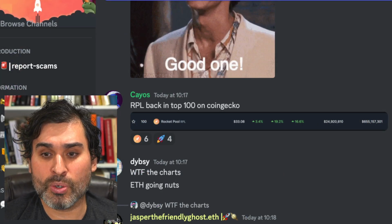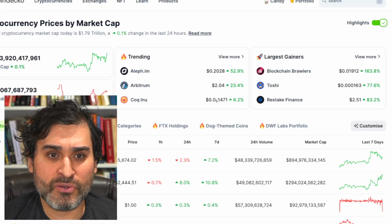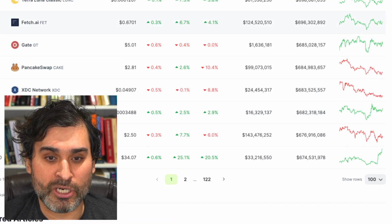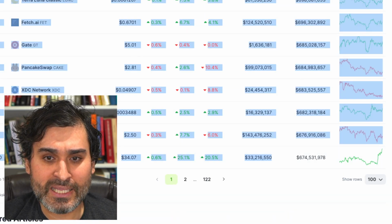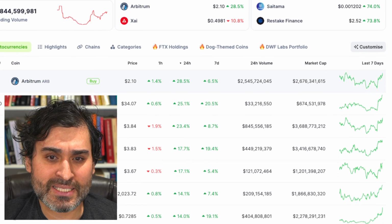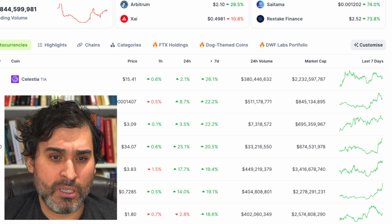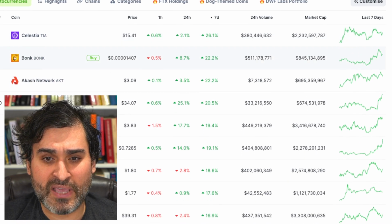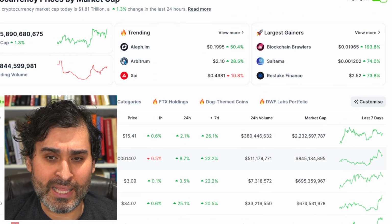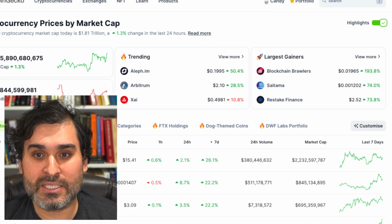RPL back into the top 100 tokens on CoinGecko, and it had actually fallen down to around 110 in the last few weeks. And I'm just going to refresh CoinGecko now, because when I opened the link, we were at number 100. So we're still at number 100, but on the daily gainers, on the 24 hours, we are I think the second biggest gainer after Arbitrum, which is also hitting all-time highs. And on the 7 days, it's a respectable fourth place in terms of gaining over the last 7 days. So that has been a really, really positive thing to see, and I think this has just been phenomenal. It's really exciting that this is happening.